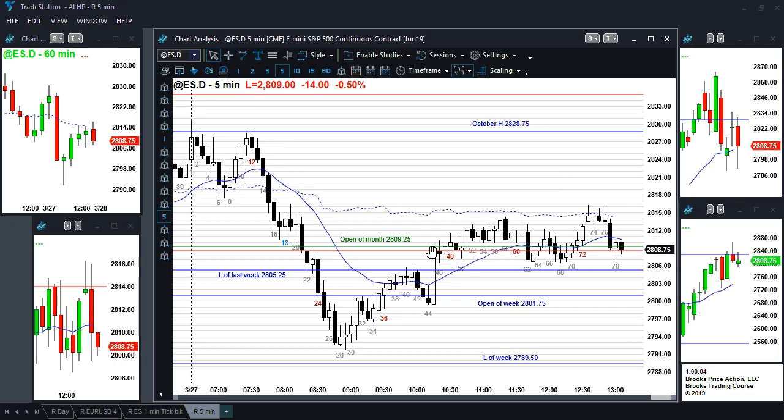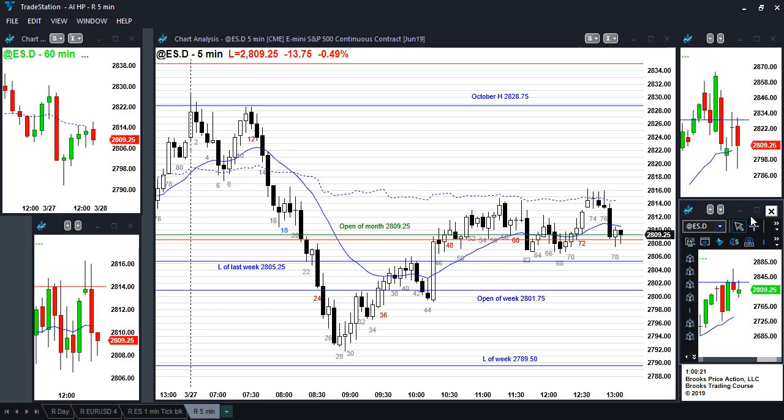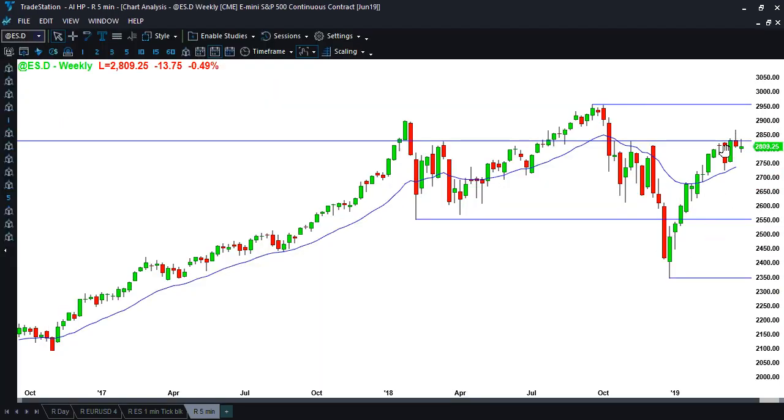Overall, a pretty interesting day. It's the end of the month, end of the week, end of the quarter, so it's an important time of the year. And then you add to that all the things that are going on with the higher time frames. I think it's especially interesting. Weekly chart, 10 bars without a pullback. Finally get a pullback. Bulls were likely to buy it.